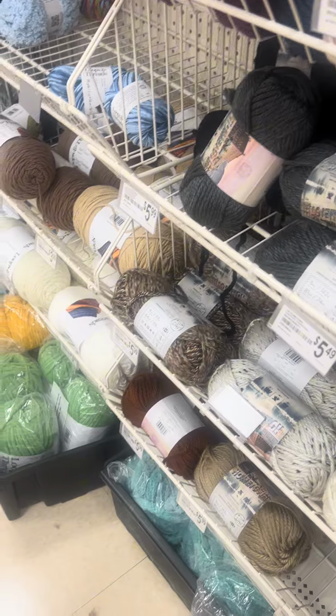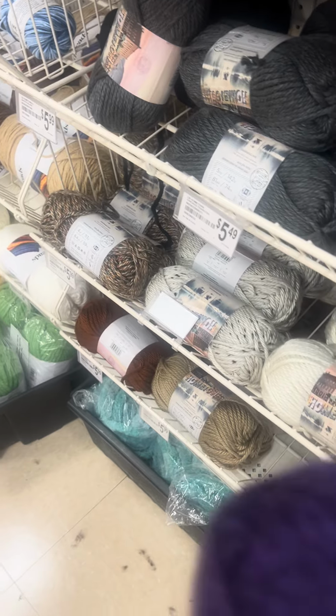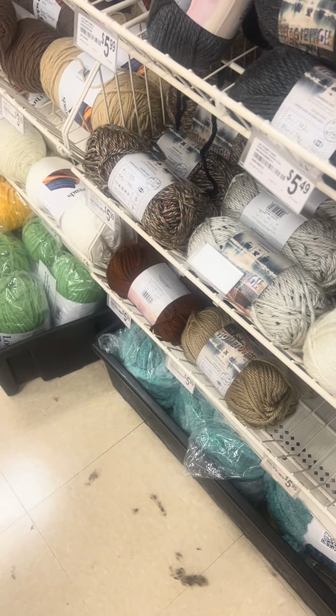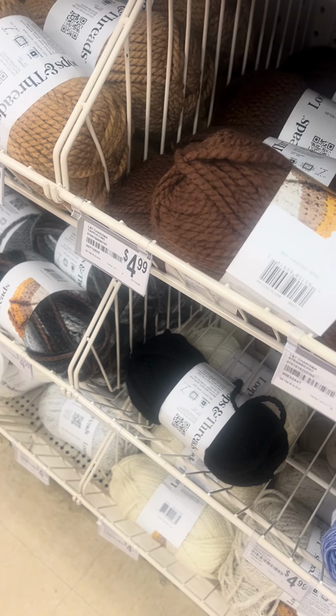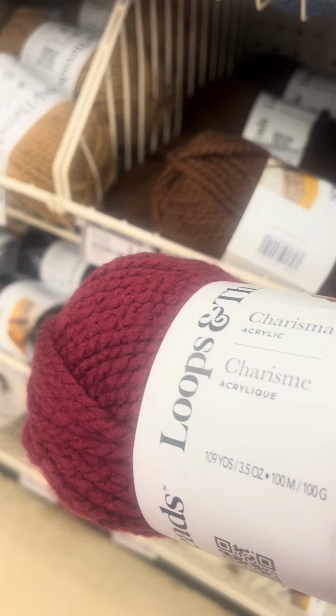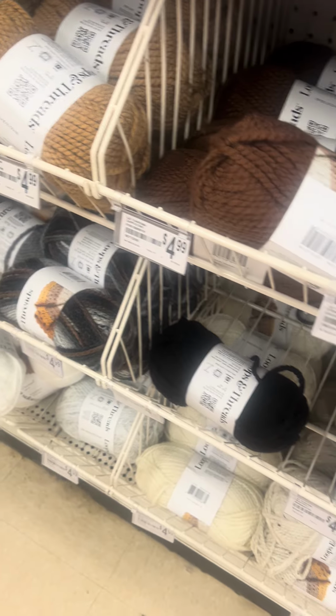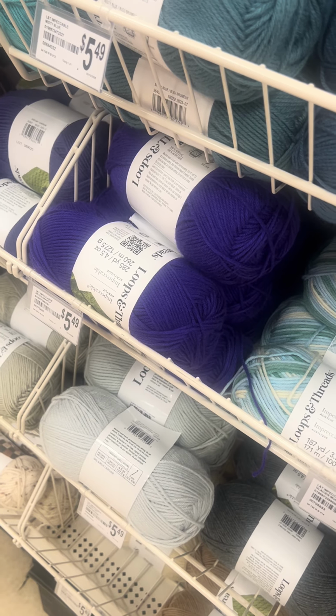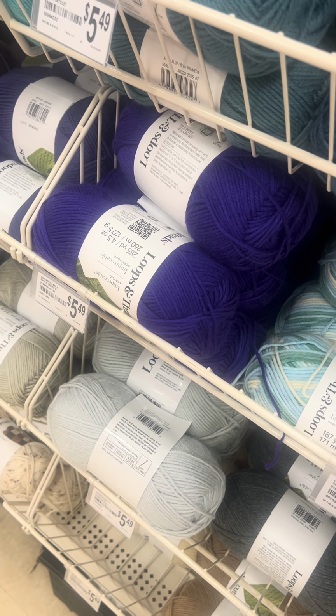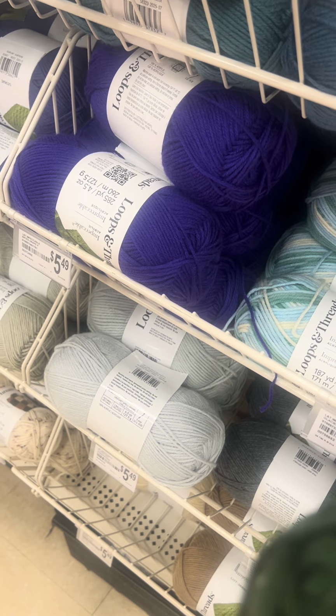But let's just say Michael's is an expensive store. The store is clean, it's stocked with yarn, and it looked nice. But the prices are still high. The only thing that's pretty reasonable as far as yarn goes is their brand, Loops & Threads. But for the most part, overall, I have to give them an A plus on this store, because it has come a long way. And like I said, there's new management. You can tell when a store is under new management, because everything changes.